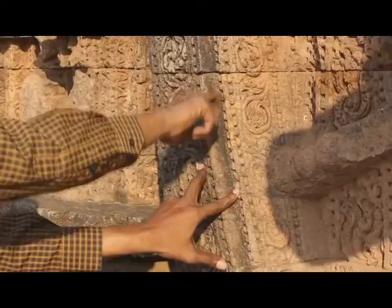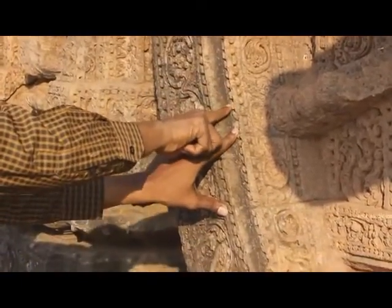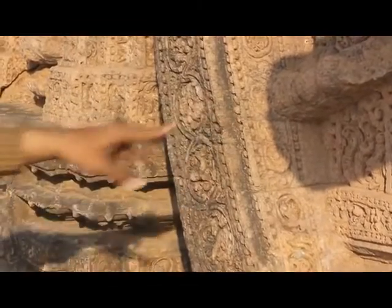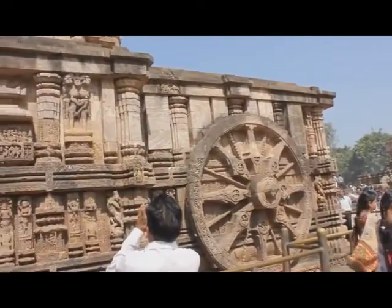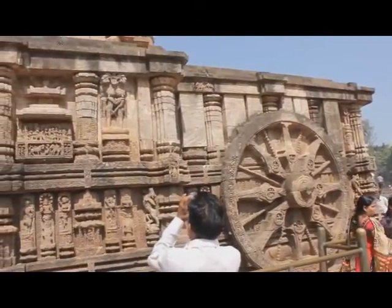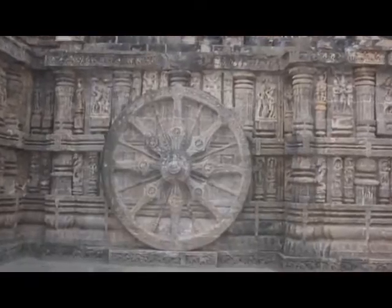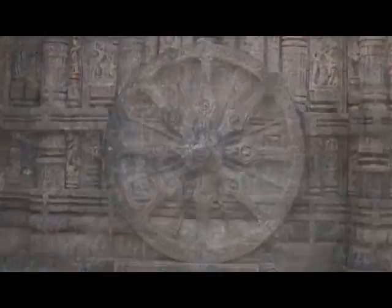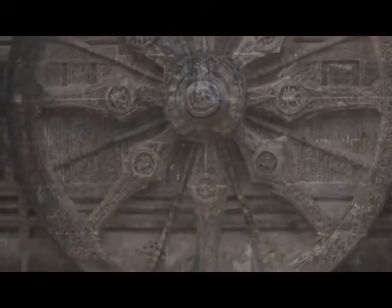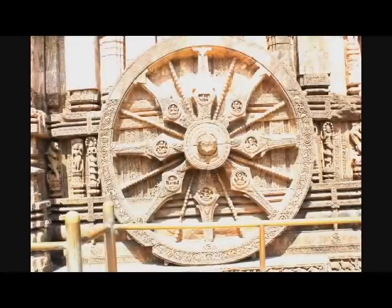Imagine how much time and coordination would have happened between the astronomers, engineers, and sculptors to create something like this 750 years ago. If you're observing closely, you would have 2 questions in your mind right now. The first question would be, what happens when the sun moves from east to west? Since the wheel is carved on a wall, the sun would not shine on this wheel at all. How can we tell time in the afternoons?